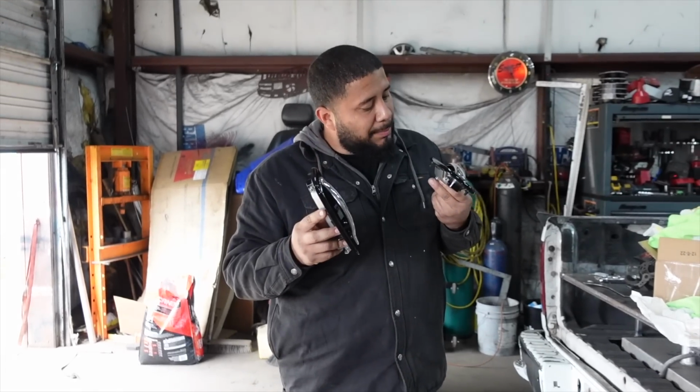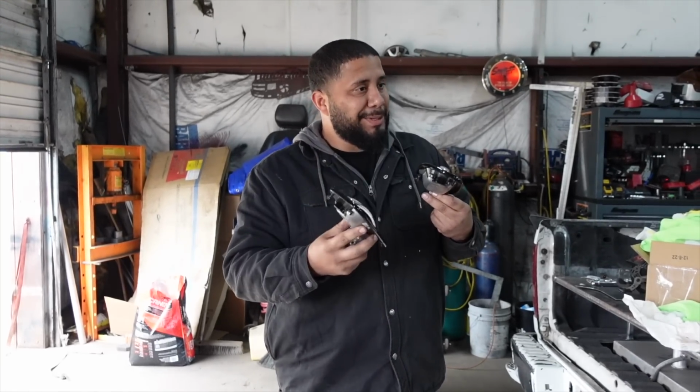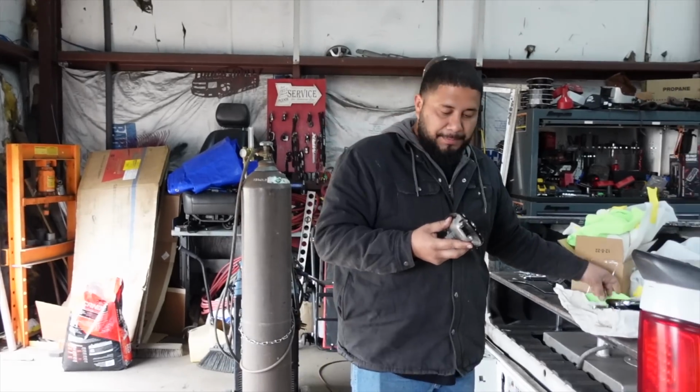Oh, you know what? He even painted the back of the handle in black, bro. Like half of the handle in the back. That's dope. I didn't even see that.